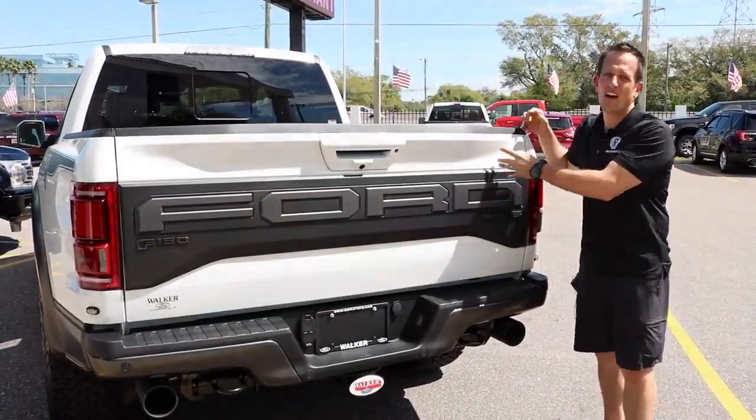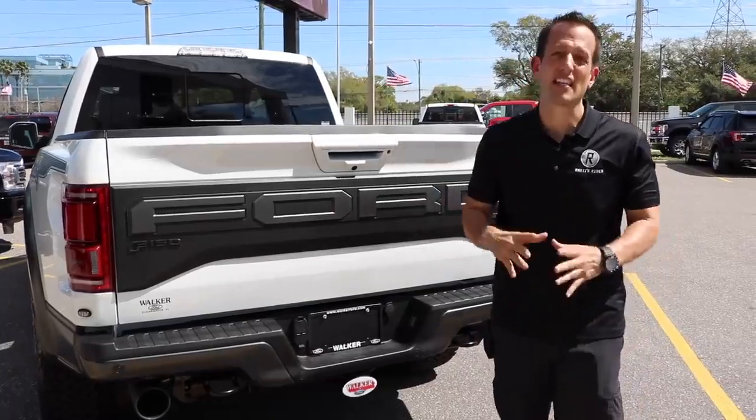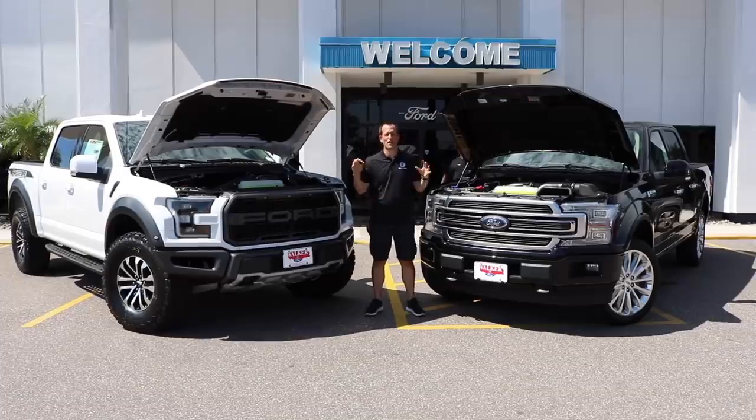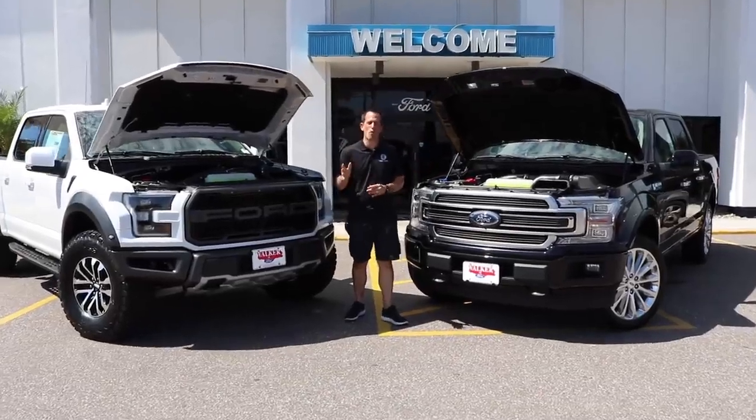Let's go ahead and check out underneath the hood of these 450 horsepower engines. All right guys, we got the hoods popped on these brand new 2019 Ford pickups.